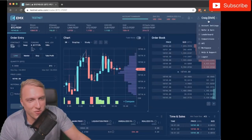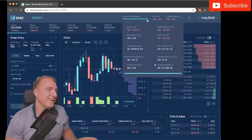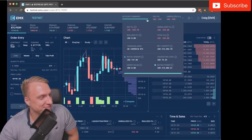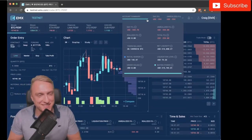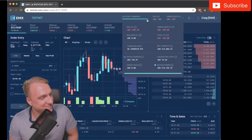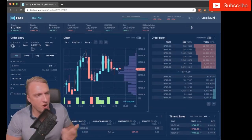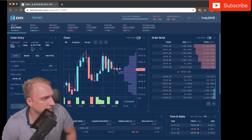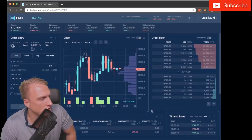Nice. 20 Bitcoin. 1 Bitcoin left for the 1 million club. I can see. That's right. Yeah, this is testnet, so that's test Bitcoin, but yeah, it's still quite a bit. Of course. So maybe we can open and close a trade so people can see whether it's easy, whether it's hard, maybe with a stop loss or so, something like that.